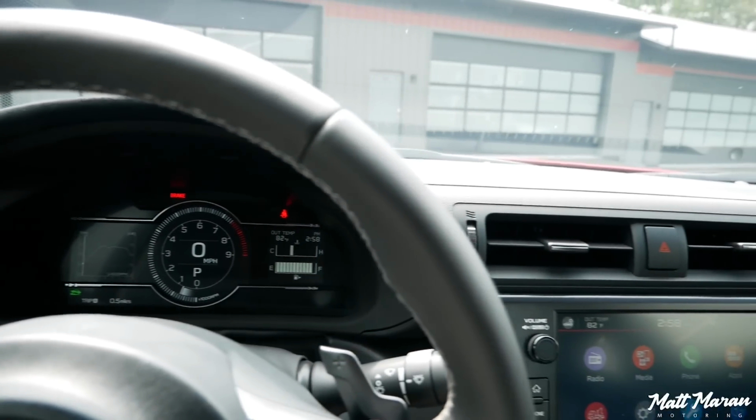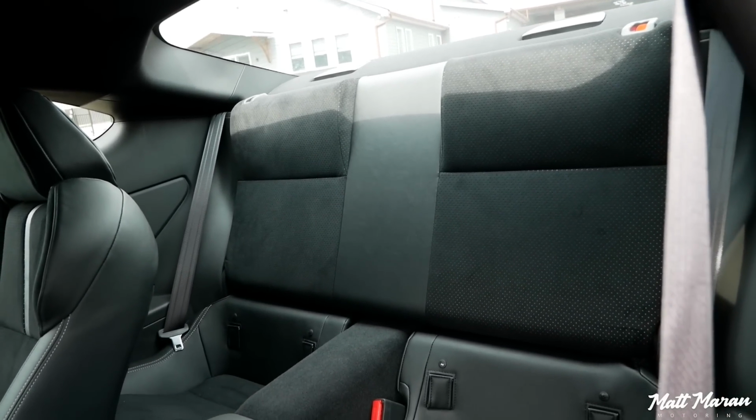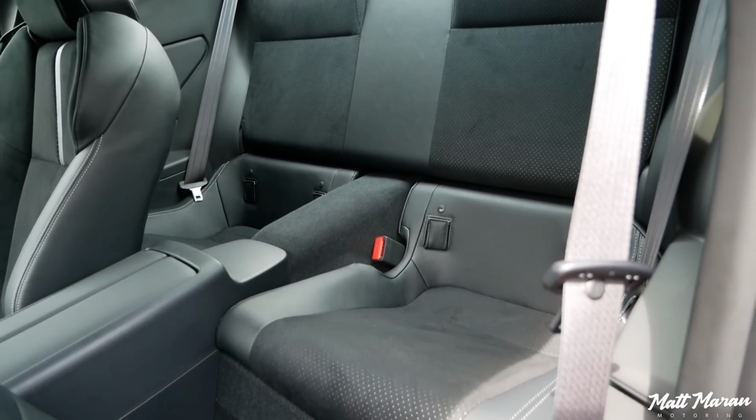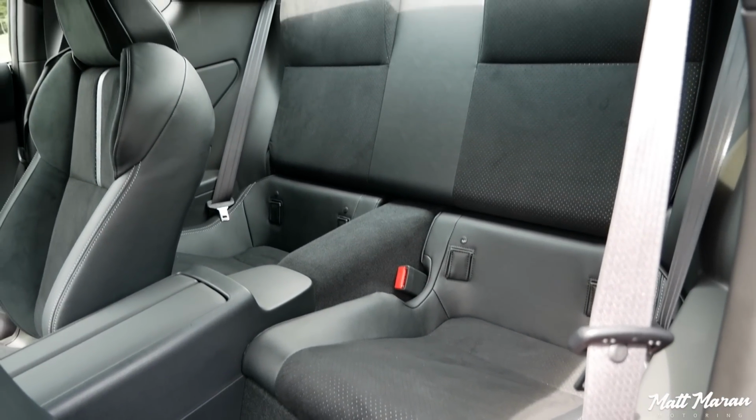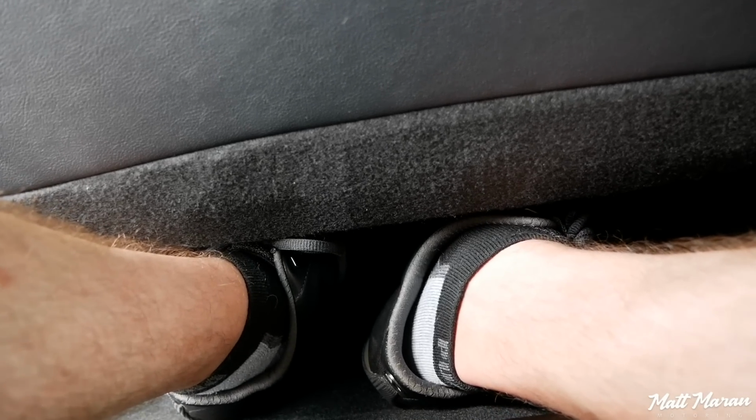Another thing you probably won't be too worried about, but I want to mention, is the back seat here in the 86. So it is definitely on the tight side. It's honestly borderline unusable for someone. I'm 5'9". I can barely fit back there, but my feet have to be at an angle. I can't even have my feet straight on for sitting behind someone else that's 5'9" here.